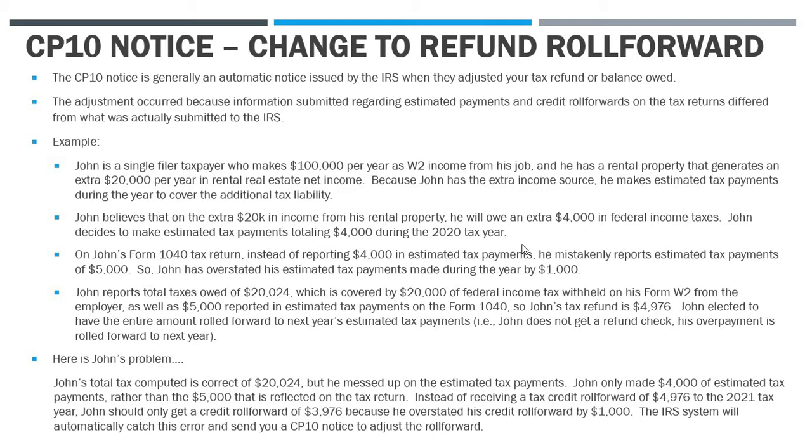So those are the payments that he made. Now on his Form 1040, instead of reporting $4,000, he mistakenly told his tax preparer that he made $5,000 in payments. He's telling his tax preparer inadvertently, and honest mistakes do happen, that he made $5,000 in payments when he actually only made $4,000. So he's overstated his estimated tax payments by $1,000.